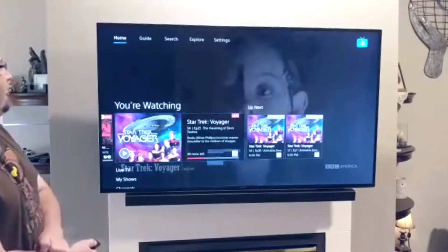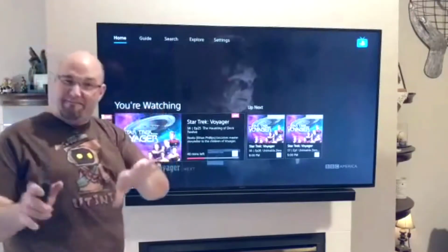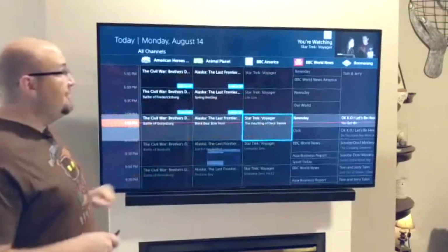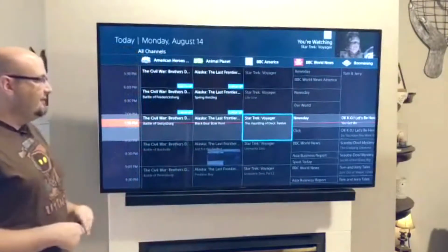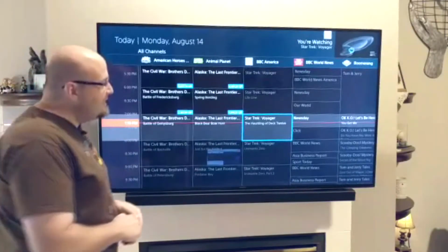Now if I hit the back arrow, that brings up my menu where I can go home, guide, search, explore, settings. Very similar experience again to what we had on the PlayStation itself. The guide is very similar, and I didn't point this out on the PlayStation, but if you notice, the channel I was watching is live in the upper right-hand corner. So we have a lot of consistency between this and what we had on the PlayStation.